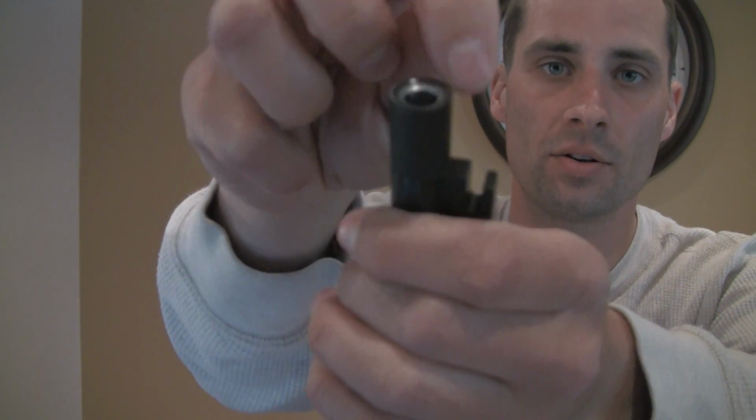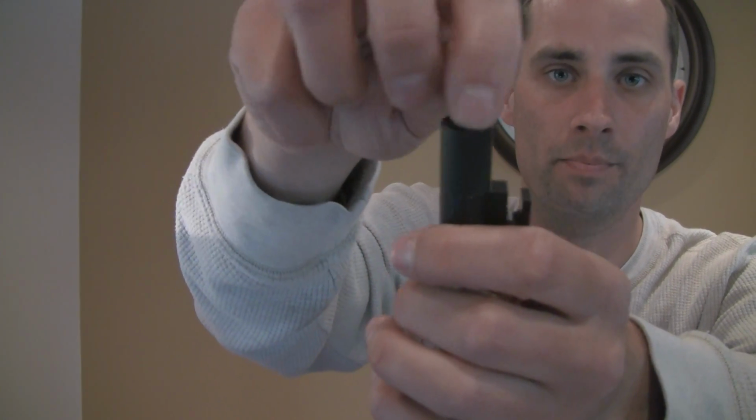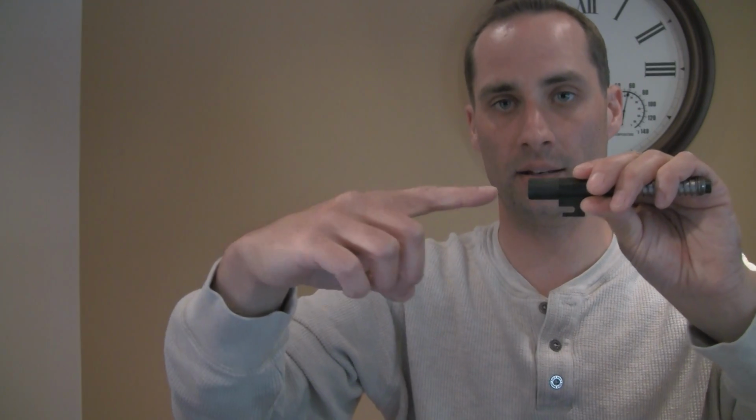As you can see, if you look up close, the whole external part right here is just a grooved or ramped chamber right here. So as those rounds come in, they go up in, and that's the feed ramp. Now that we're talking about that, let's talk about the magazines. Here is your standard magazine.